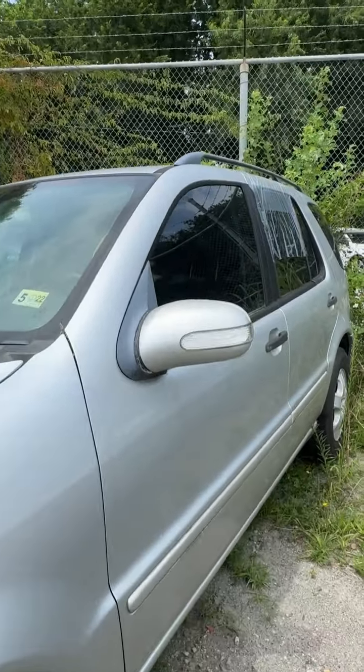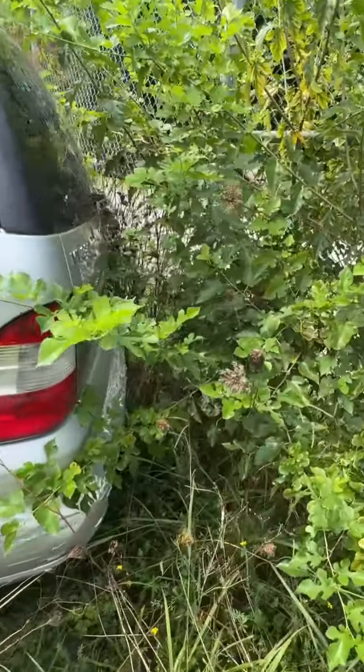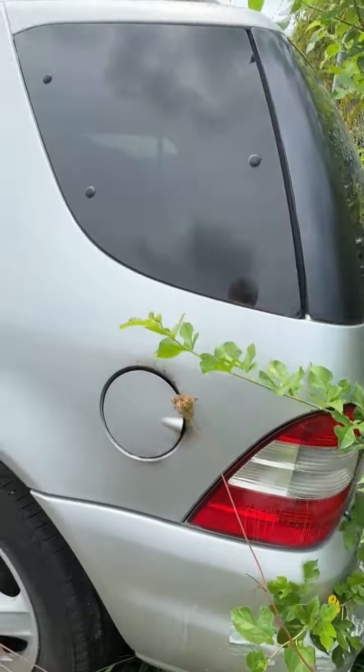And looking down the driver's side, have some dings here and there. Got some tape on the bumper trim on the bottom over here. That's about as much of a look as I'm going to be able to get you on this one.